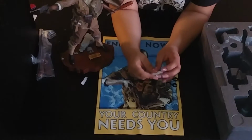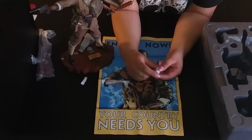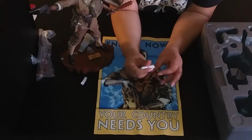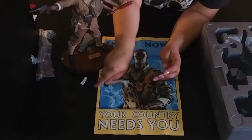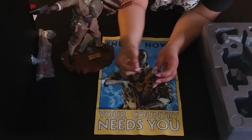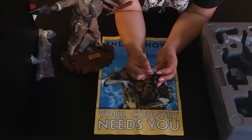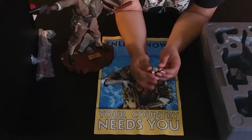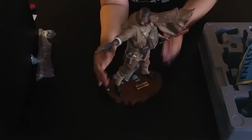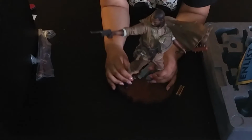Roll this back up. Okay. Don't want to lose this guy. I don't know what this is for. Let's just put it in there in case it's important because it has numbers on there. Okay, put that to the side. Okay, back to this guy. I don't know what he does.